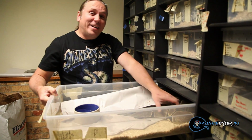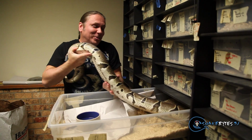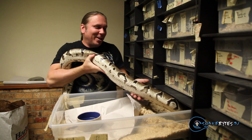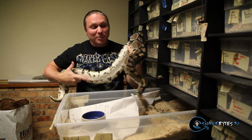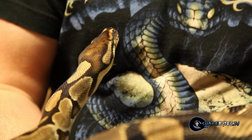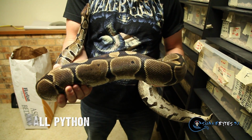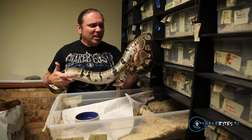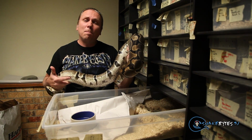So obviously we're here to look at some amazing ball pythons, but I'm going to go ahead and start with a pretty special animal right here. Take a look at this beast of an animal. Now this happens to just be a normal ball python, but I tell you what, there's not a whole lot normal about it. Just look at that. It's probably got to be about 10,000 grams. And this is what it's all about, guys, ball pythons, and the fact that they're just such amazing animals.